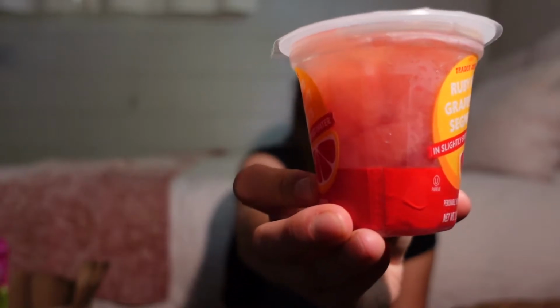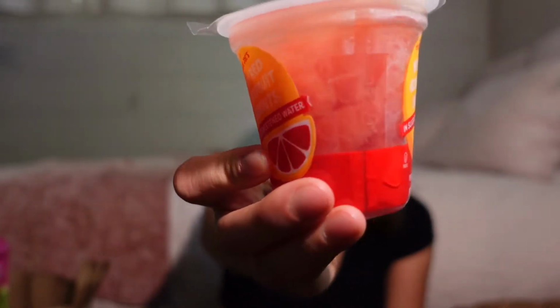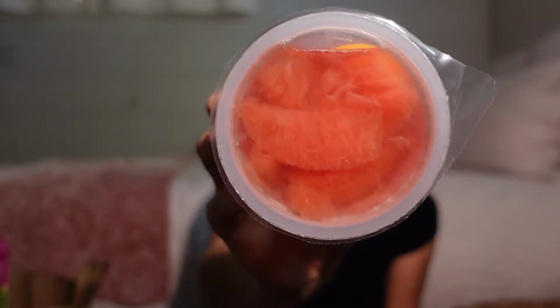One more little snacky thing. I got these once at Trader Joe's, and now whenever I see it, I'm just like, oh, I want it. It's just very school days to me, even though I never got school lunch personally. It's little ruby red grapefruit segments in slightly sweetened water, a grapefruit cup. I love it. It feels nostalgic, and it's a yummy little snack. I love grapefruit, and I love little cute packaged things like this, so I'm gonna power this after the video.